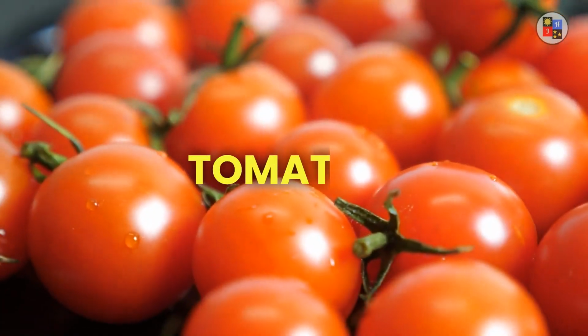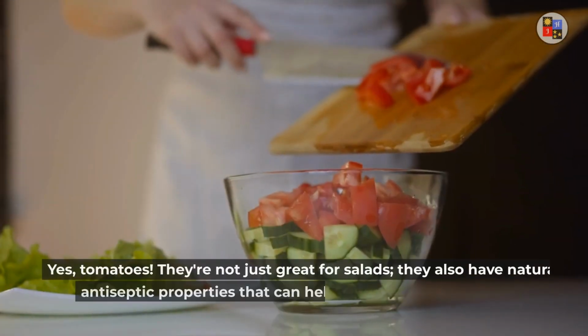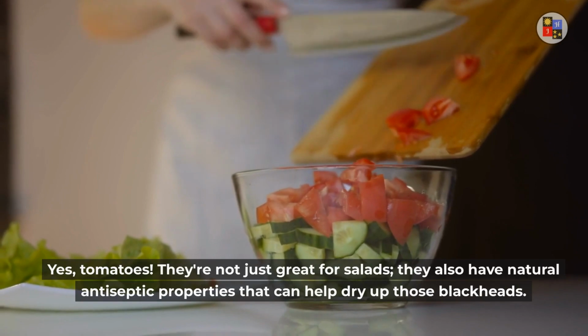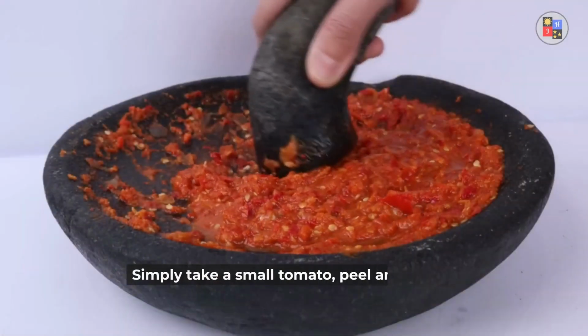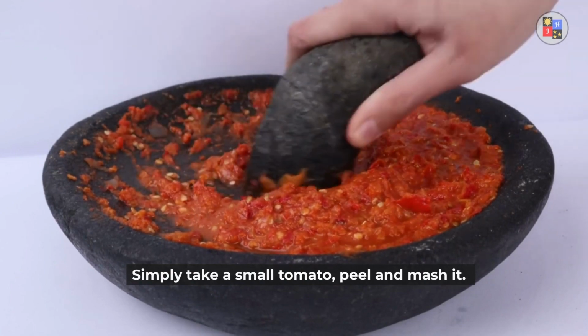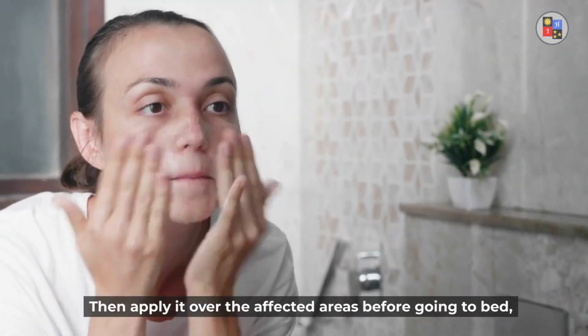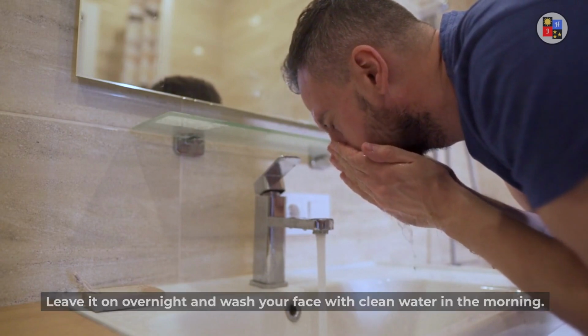Let's start with one of my personal favorites, tomatoes. Yes, tomatoes. They're not just great for salads, they also have natural antiseptic properties that can help dry up those blackheads. Simply take a small tomato, peel and mash it. Then apply it over the affected areas before going to bed. Leave it on overnight and wash your face with clean water in the morning.